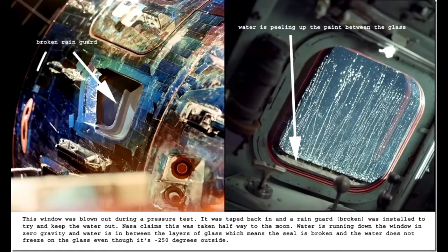This window was blown out during a pressure test. It was taped back in, and a rain guard, broken in this photo, was installed to try and keep the water out. NASA claims this was taken halfway to the moon. Water is running down the window in 0 gravity, and water is in between the layers of glass, which means the seal is broken. And water does not freeze on the glass, even though it's minus 250 degrees outside. Note that the water is causing the paint to peel between the layers of glass.